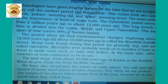The period when we find environmental changes beginning about 12,000 years ago till about 10,000 years ago is called the Mesolithic, which means the Middle Stone Age. Stone tools found during this period are generally tiny and are called microliths. Microliths were probably stuck on the handles of bones or wood to make tools such as the saw and the sickle. At the same time, older varieties of tools continued to be in use. The next stage from 10,000 years ago is known as the Neolithic.